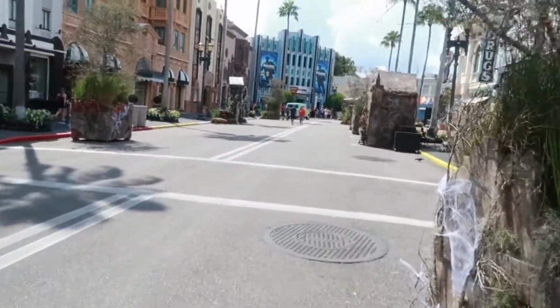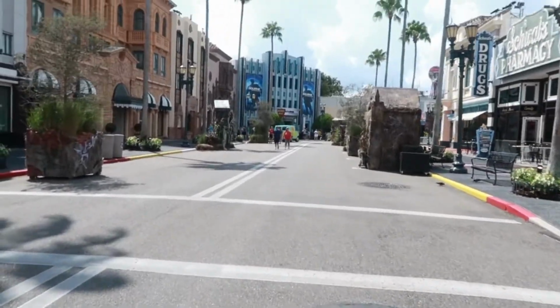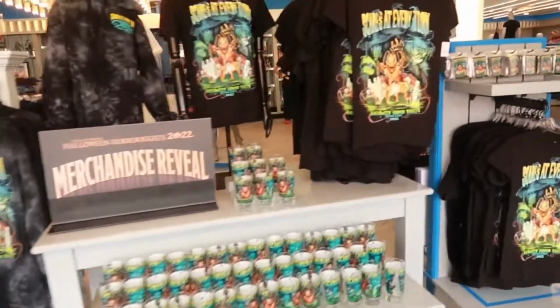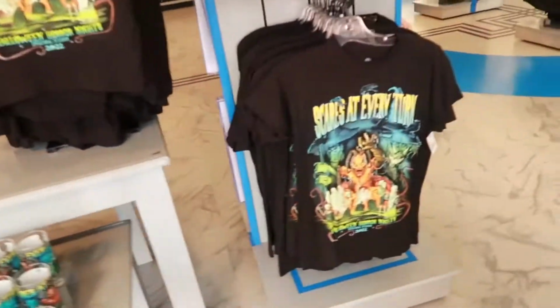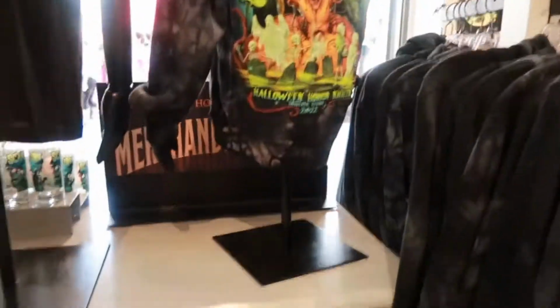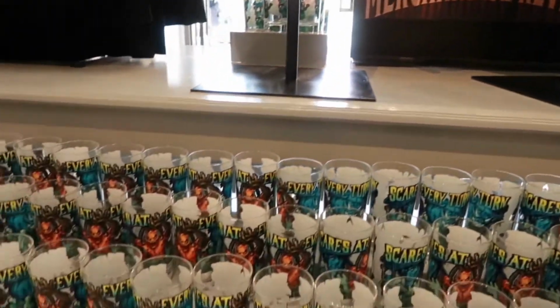This is our favorite scare zone last year with Eddie. Merchandise reveal. It's got the Pumpkin Lord on it. Yes, this is what I wanted last year, a Pumpkin Lord shirt. Scares at every turn. They got it on cups. Got the print.